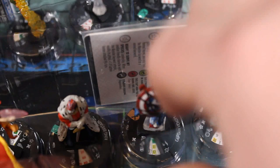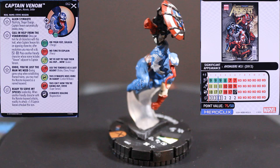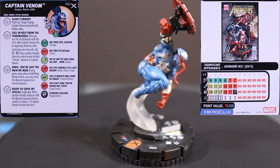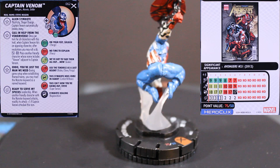We're going to have to get him on the platform right now and take a look at him, guys. Captain America Venom is number 62 in the set. He has the Avengers, Monster, and Soldier keywords. He has improved movement, ignores elevated and hindering terrain, has 3 traits and a special on his damage. His first trait is called Alien Symbiote. Plasticity, shape change. Captain Venom automatically breaks away. All the Venoms seem to have that, that's fine.